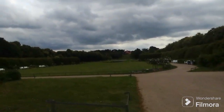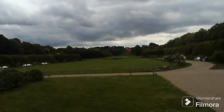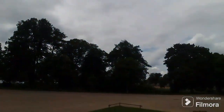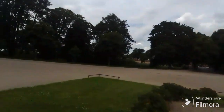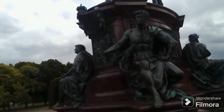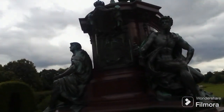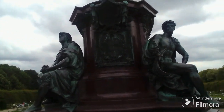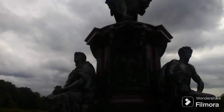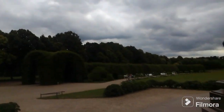Locals are just using this park as a public park, which it is, but in the past it was the royal garden for the people in the castle, which you can barely see. So what is this? It's Franz Frederick the Second on his horse. Nice little castle.